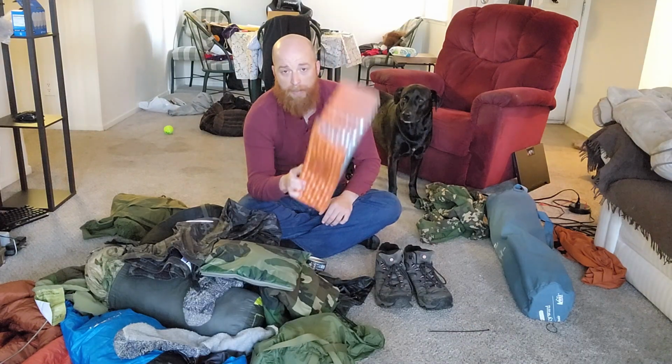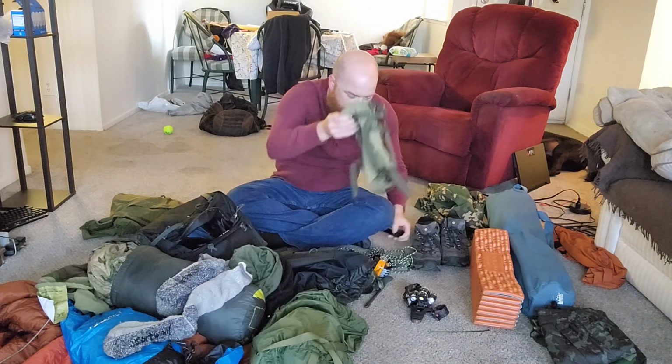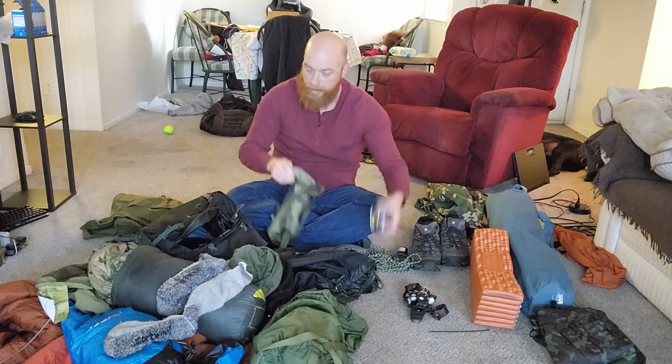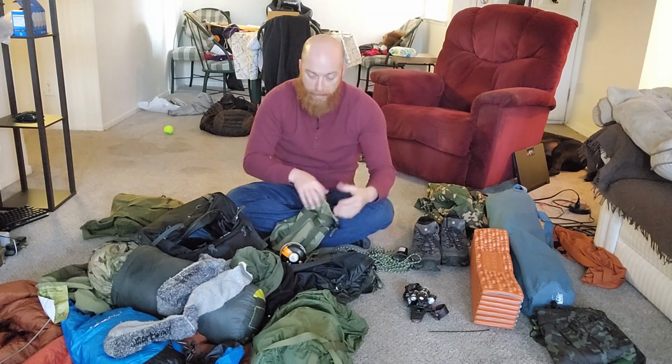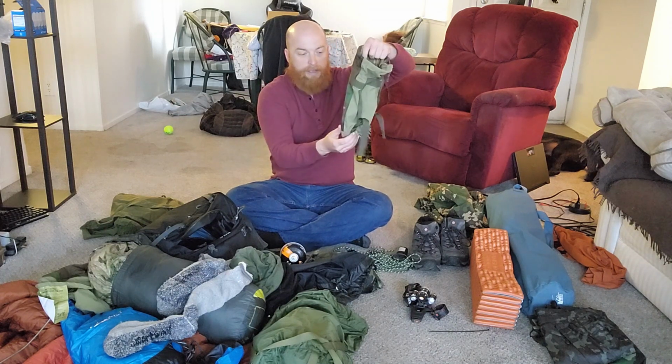Still using the Nemo switchback. I'm never going away from this. This thing is gospel. My little kitchen bag: I had my camping spoon. I use the small Jetboil canisters, so it's more space friendly, and then it all fits into the big Jetboil. Because I have the Minimo, it all fits in the big bowl. I call it my kitchen bag.